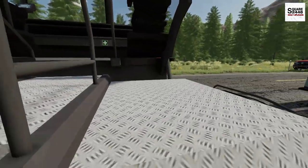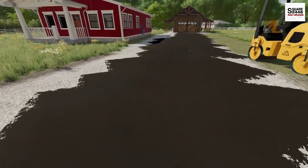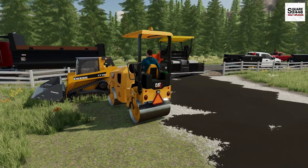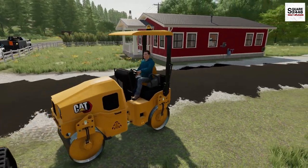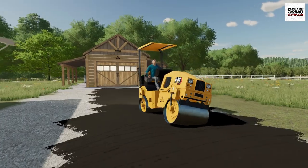And here we have it guys, we just finished paving here. Wow, it's almost 5 p.m. here, but look at that here guys. So the last thing we have to do here is hop on the cat roller. Just make this nice and compact here, but I'm super excited on how this came out. Wow, this is pretty sweet here.